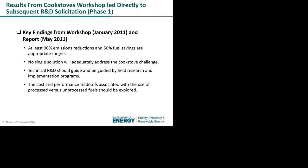We can obtain an achievable efficiency improvement of two times, so we get a 50% improvement in fuel savings as well. The recognition that no single cookstove solution would adequately address the entire cookstove challenge, that we would like to have technical research and development both guide and be guided by field research and implementation programs, and lastly, that the cost and performance trade-offs associated with the use of processed versus unprocessed fuel should be explored. We've not really gotten into the fuels aspect of this recommendation.